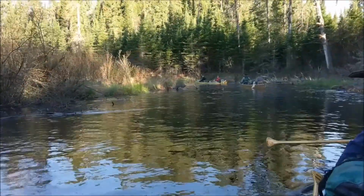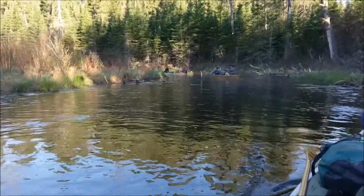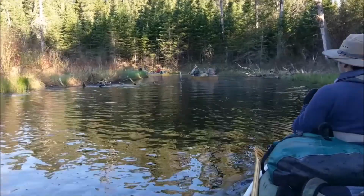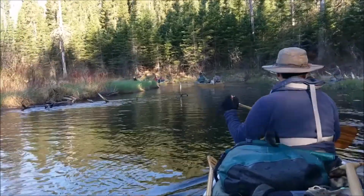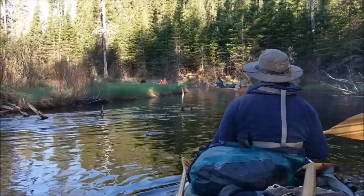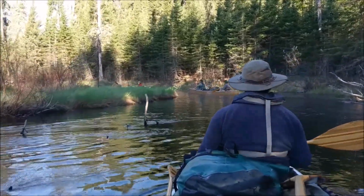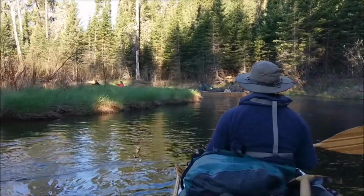Hey guys, here we're on the Greenwood Creek, and this is kind of cool, isn't it? It's not bad. There's just not a straight stretch in the whole place. Yeah, we've got a lot of current pushing us down this river, and we've been on the river for probably about 40 minutes, maybe. Good guess. And it's a beautiful morning. It was 37 degrees this morning.